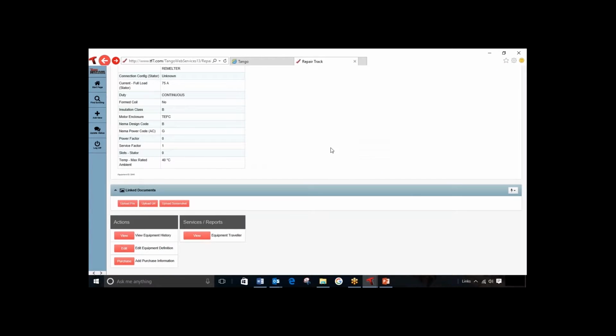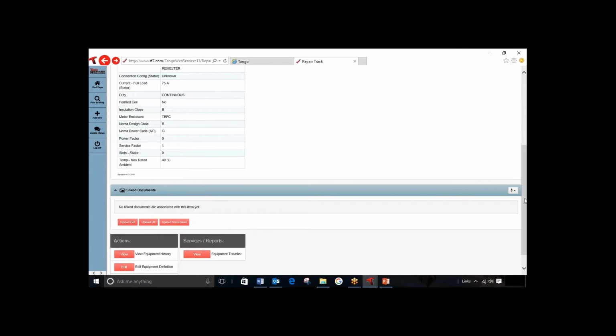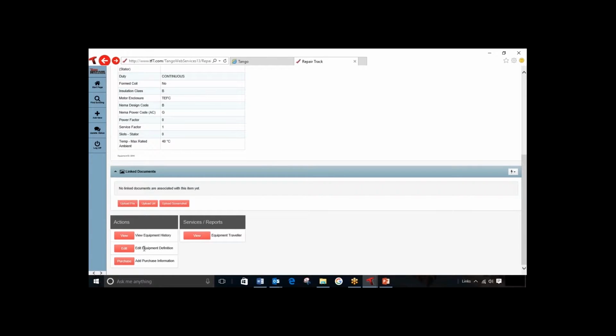If the shop needs to edit equipment definitions, for example, if you only got in nameplate and you want them to put in your bearings and bars and slots and insulation types and so forth, then all that can go in under equipment definitions. We'll come back to this next week on part 2, but if it's a new piece of equipment, you may need the shop to put in purchase information. If you're buying a new piece of equipment from a vendor, this lets you have the vendor put in purchase information if you want them to do that.